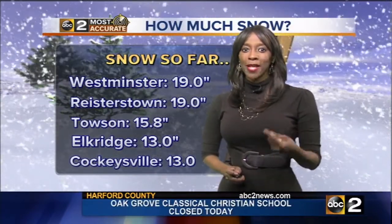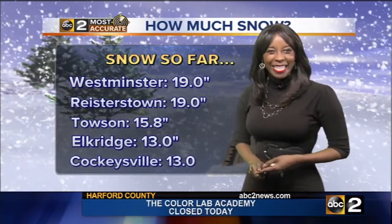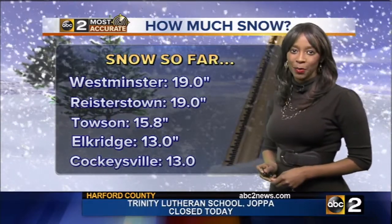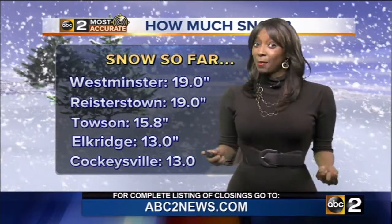Yes, the two big winners: Westminster, 19 inches of snow. Reisterstown, 19. Towson coming in at 15.8, close to 16. 13 in Elk Ridge, and Cockeysville coming in at 13 right now. So, yes, plenty of snow across the area. And you know what? We might not be done yet.